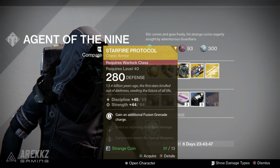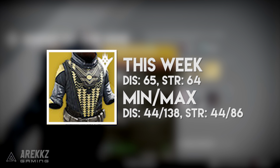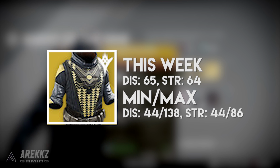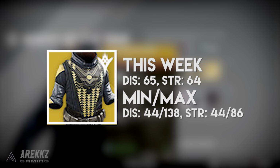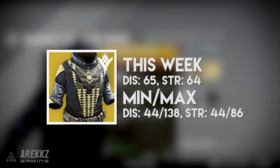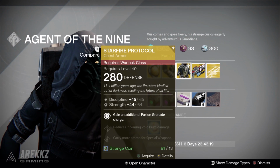This has a discipline strength roll, 65, 64 when maxed respectively, and if you compare that to the max values, then the lowest you'll ever see this is with 44 discipline and 44 strength, and the highest is 138 discipline and 86 strength. So on the discipline side of things, it's not too great. On the strength, it's not too bad. It's not the highest obviously, but it's also most definitely not as low as it can go. So generally speaking, not great rolls on any of those this week. Some of them aren't too bad, but some of them are less than ideal.